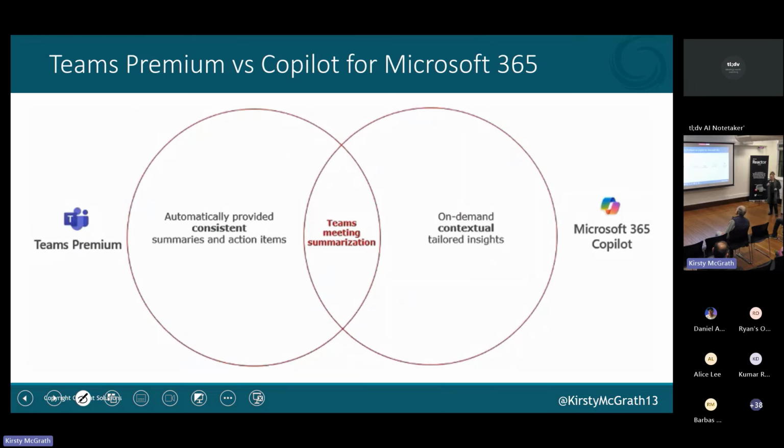The other one that's causing some confusion is Teams Premium. What does Copilot do? What does Premium do? Does Copilot actually put it all into action items for me? You'll get off track if you don't talk about it up front. So it's better to start with it than to get bogged down, and advise them what happens between the two.